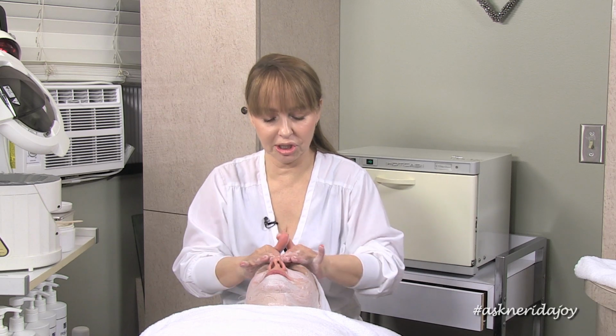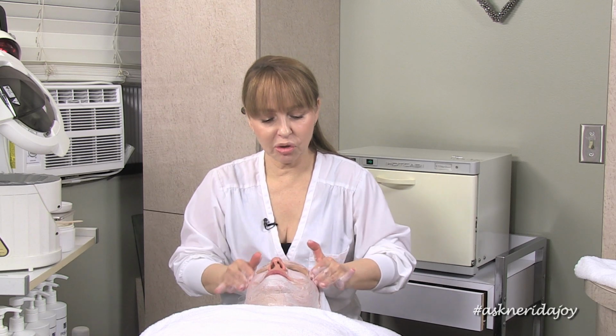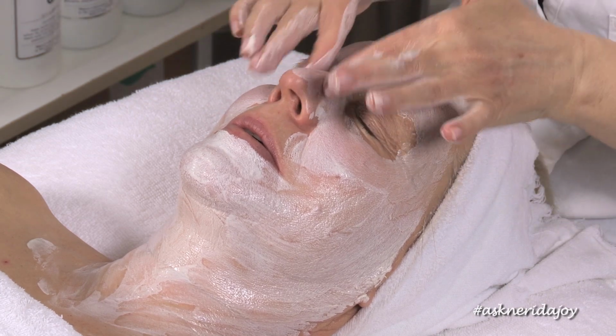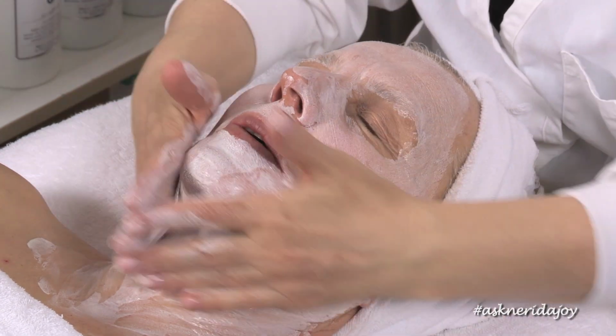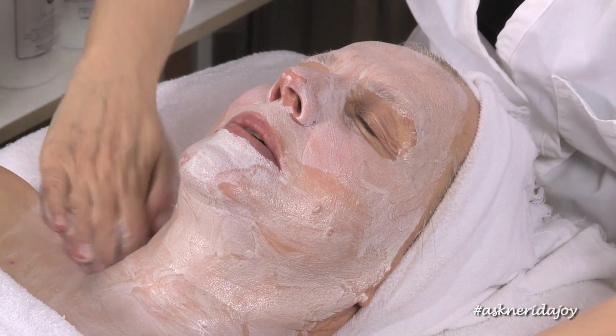I'm not going to let it dry on her skin, as I do want it to be an exfoliant just to absorb dead cells. It has that buffing effect on the epidermis. So we just want to do a very gentle, light exfoliation on her.